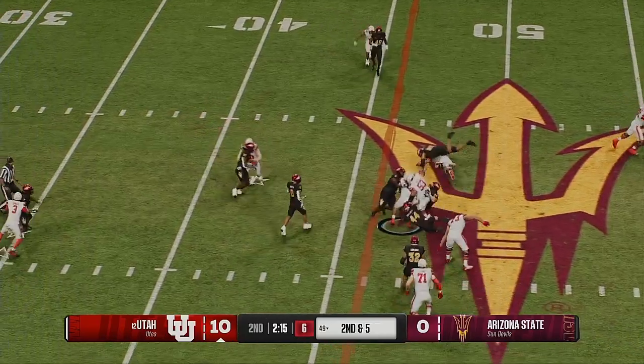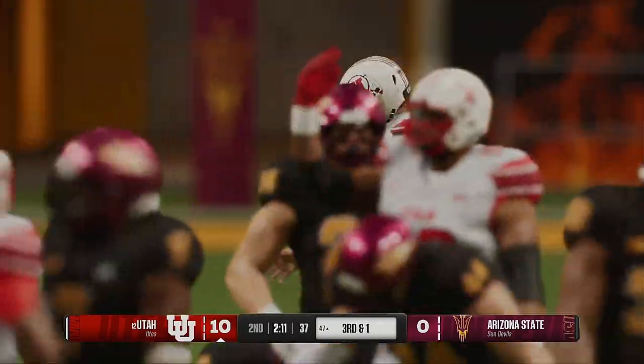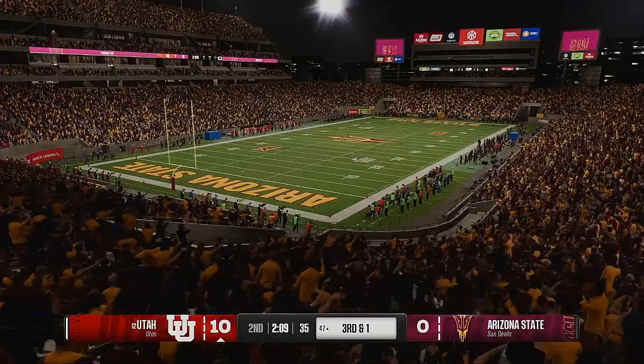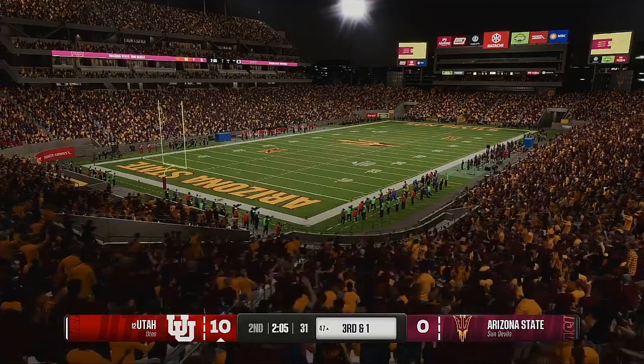Handoff here from the shotgun. And that run produces a decent gain. Well, they didn't bust that for a big play, but it makes this third down coming up a little bit more manageable, and that certainly has a lot of value.